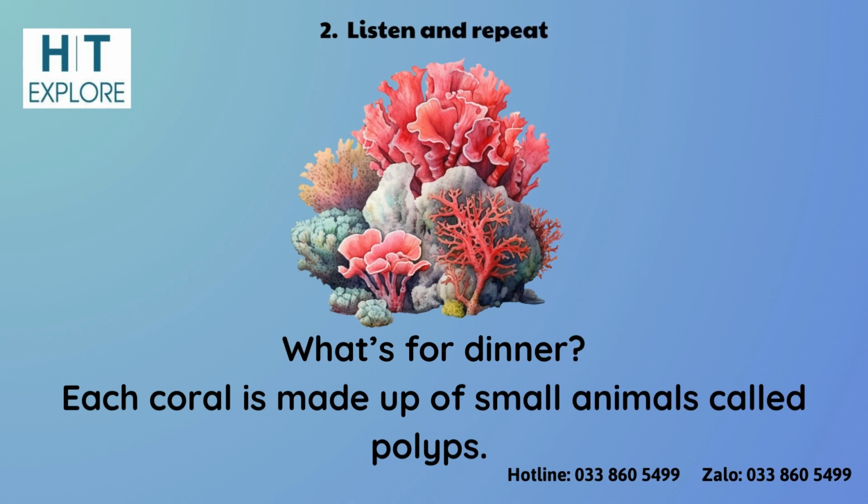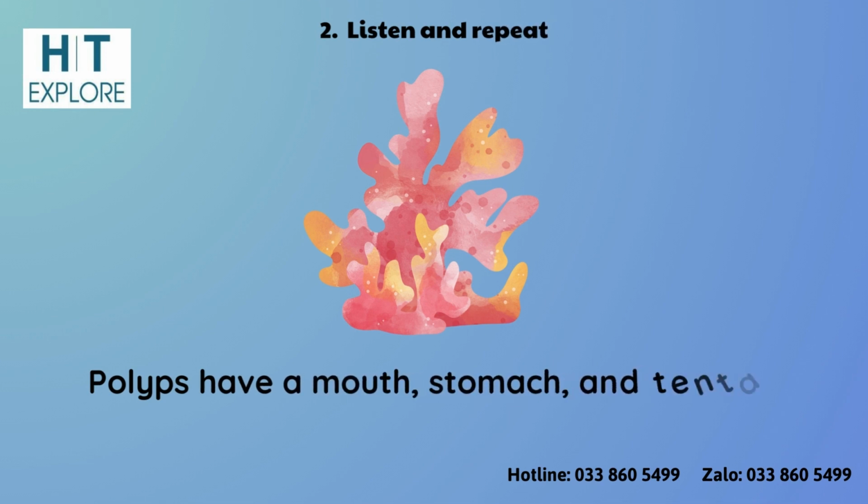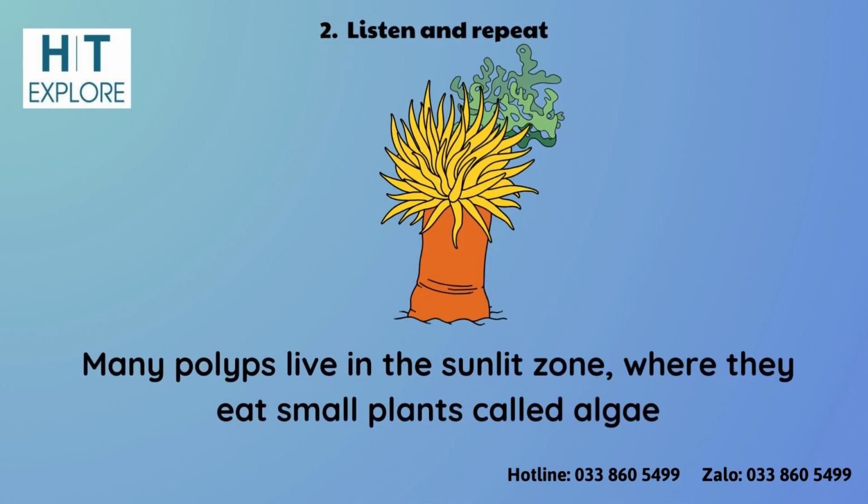What's for dinner? Each coral is made up of small animals called polyps. Polyps have a mouth, stomach, and tentacles to catch food. Many polyps live in the sunlit zone, where they eat small plants called algae.